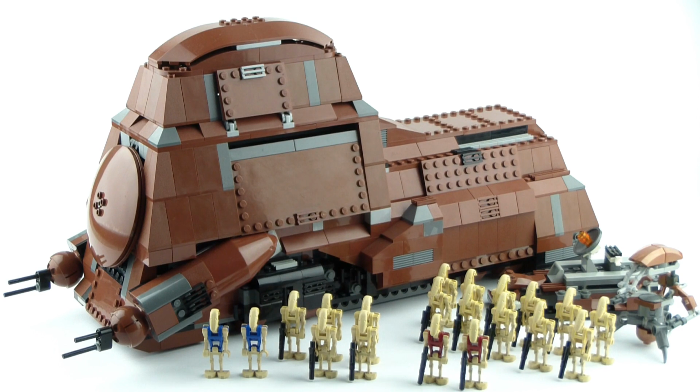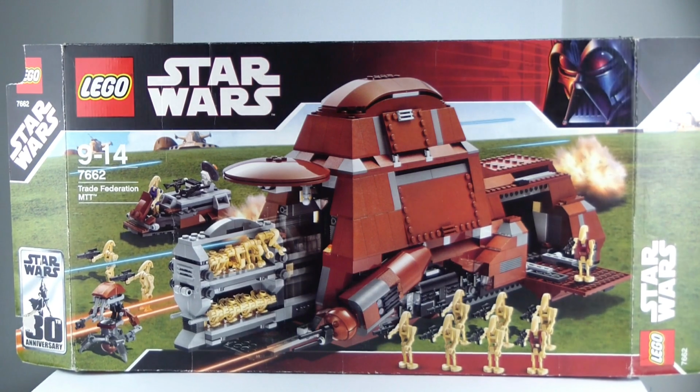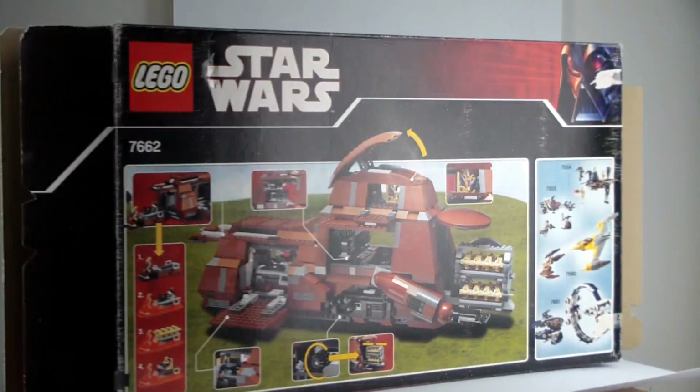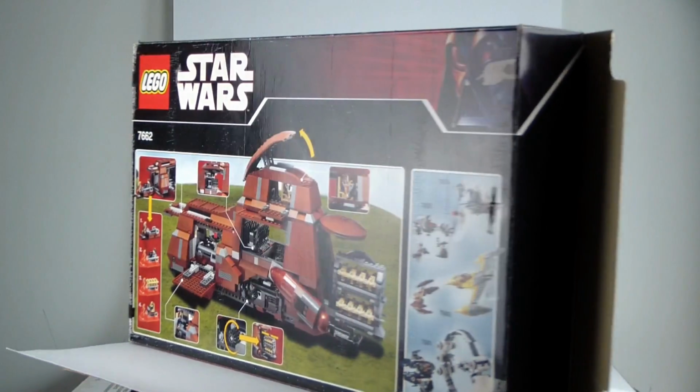Hello everybody, it is MAGMA and I'm here with a brand new old 2007 LEGO Star Wars series for you guys. Today we're taking a look at the set 7662. It contains 1,330 pieces, and it is the Trade Federation MTT from 2007.